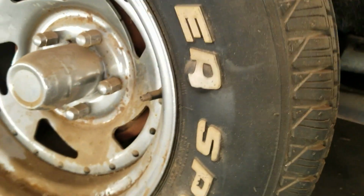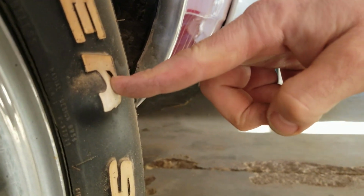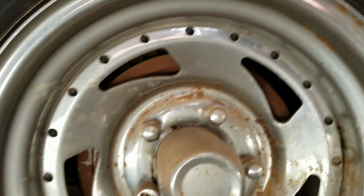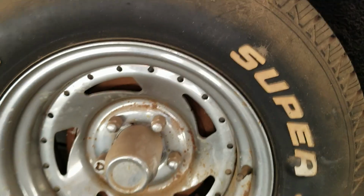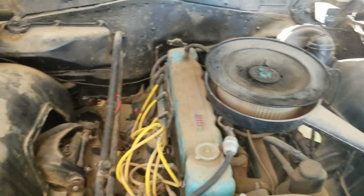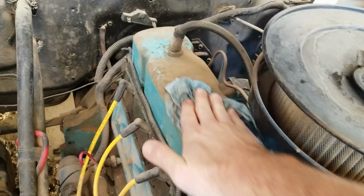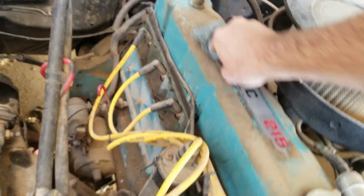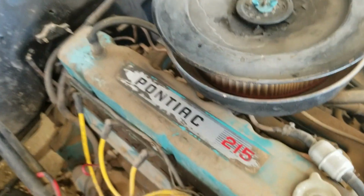However, I don't think that is a good sign. I think she's got a little bit of a bubble, so that would probably blow out as soon as it tries to roll over. Oh yay, because somebody was going to steal these rims. Get to fight with that now. Oh well, at least that one's holding air. There it is. The mud is just completely caked on this thing.